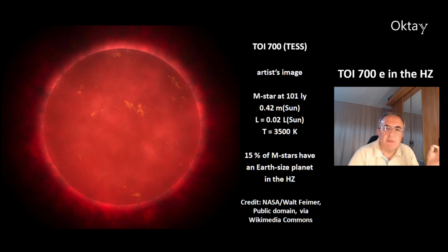It is a system with 4 planets. 2 of these planets are in the habitable zone of the star. It's a computer render of the TOI 700 from the TESS mission. TOI means Test Object of Interest.